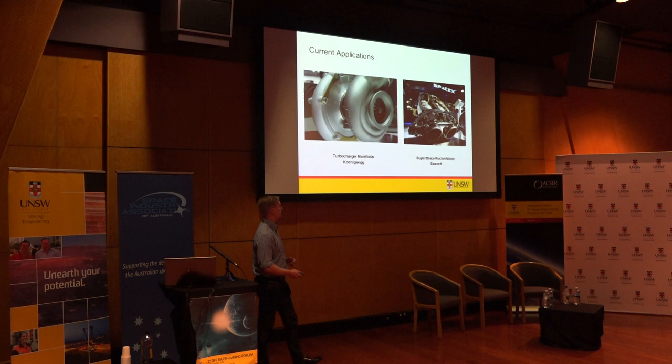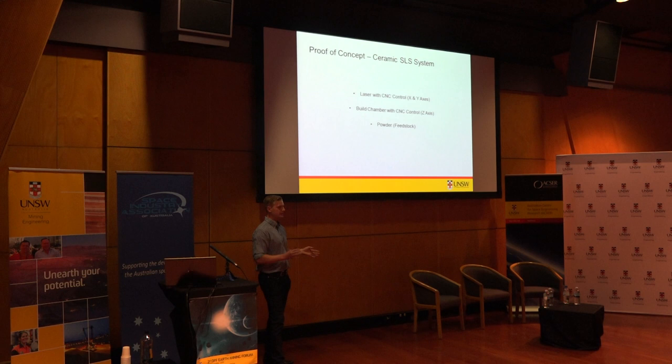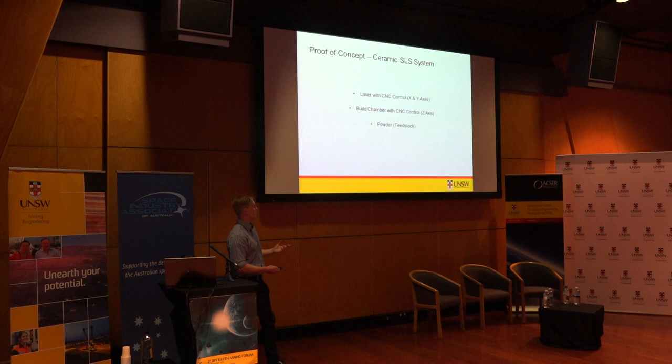For my thesis, I went to the practical side, and I thought, how hard can it be to make one of these things? It turns out, very hard. Laser and CNC control was one thing I needed to get sorted very quickly, which could basically be an X and Y axis. I then decided I needed a build chain, which gave me the Z axis control, and also the powder as a feedstock. Those were the three fundamental things I worked out I needed. So I went about collecting all the parts.